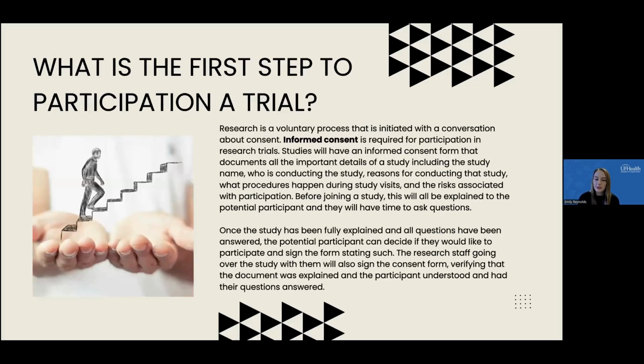Once you find a trial that you're interested in, the first step in the process is gaining informed consent into that trial. Research is always voluntary, and to make sure participants know what they're signing up for, an informed consent form must be signed before any study activities are performed.